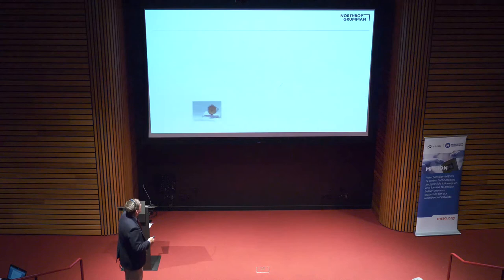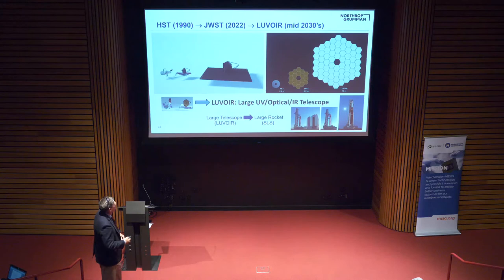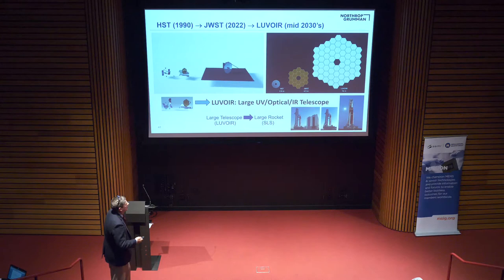Okay, so what's next? Well, you know, this is James Webb, Hubble, and this is what they want to do. It's not Louvois, it's not French, it's LUVOIR. It's Large UV Optical IR telescope. It's like a super Hubble, and it's going to use that same origami approach that James Webb used. So big telescopes need big rockets, so you're going to need something like SLS. And this was rolled out on March 17th this year, so it's actually at the pad.